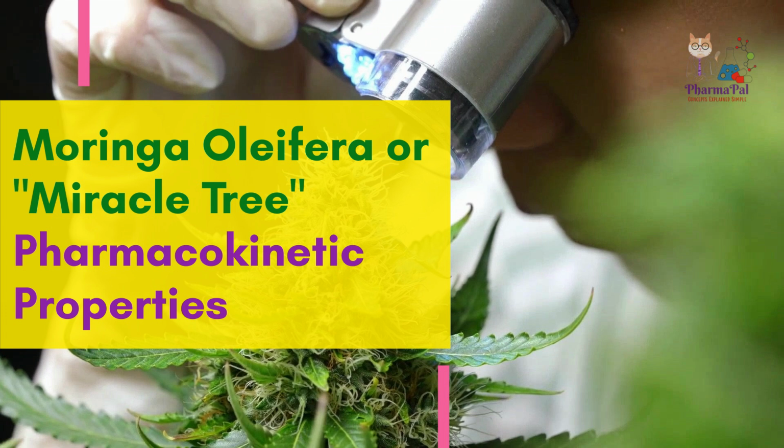Clearance rate: with a moderate clearance rate, quercetin's duration of action may be shorter, requiring more frequent dosing or the development of sustained-release formulations. Interaction with cytochrome P450: quercetin's interaction with CYP450 enzymes can lead to drug-drug interactions, affecting the metabolism of co-administered drugs, which must be considered in therapeutic applications.